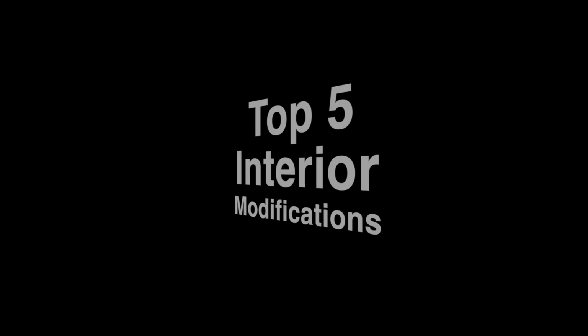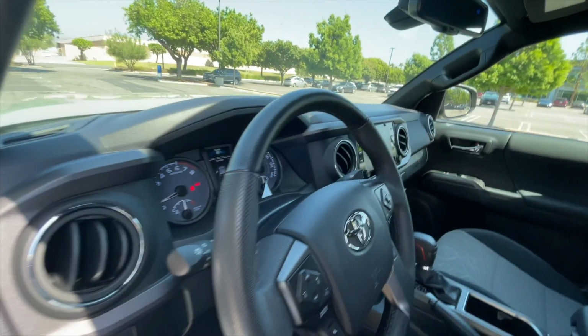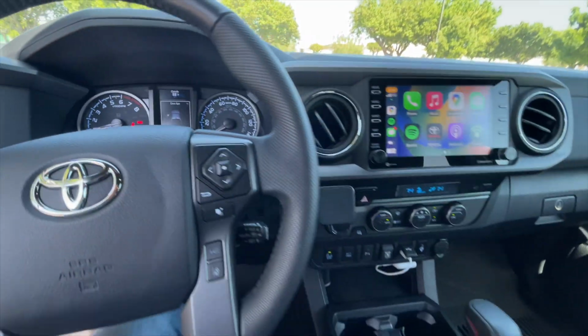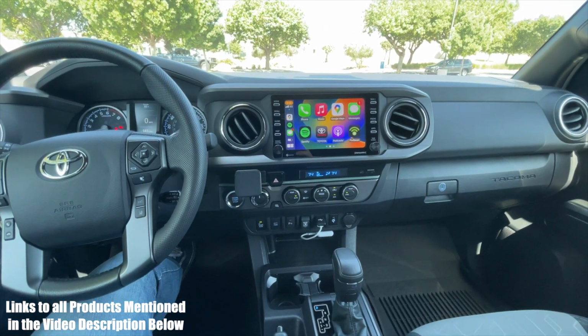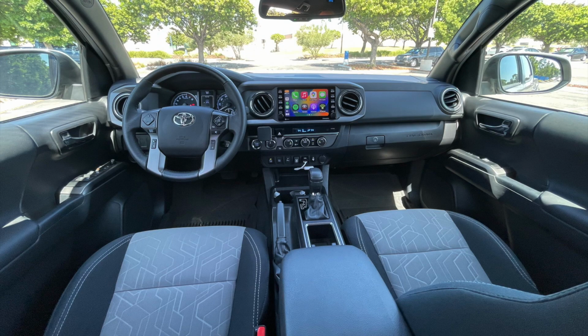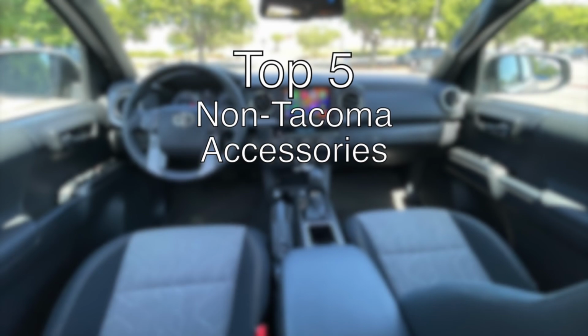that I really enjoy. Now I still have a stock appearing interior, so no major modifications like seat covers, stereo system, etc. For what I did upgrade, I'll have links for each of those down in the video description. Also, check out my top 5 exterior upgrades in the upper right corner of this video, and stay tuned for the top 5 hidden upgrades and top 5 non-Tacoma accessories.